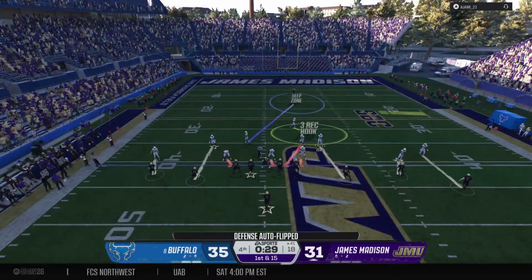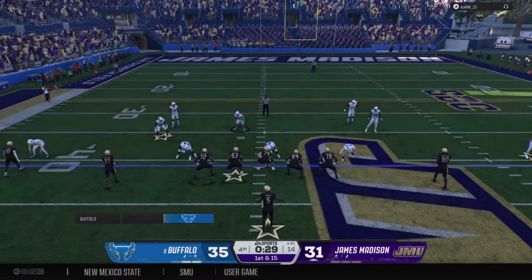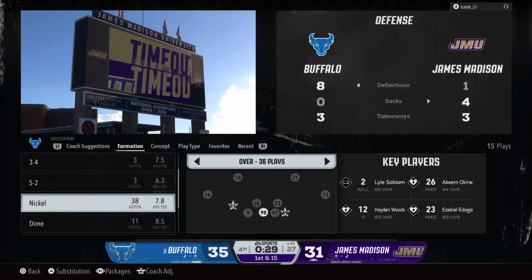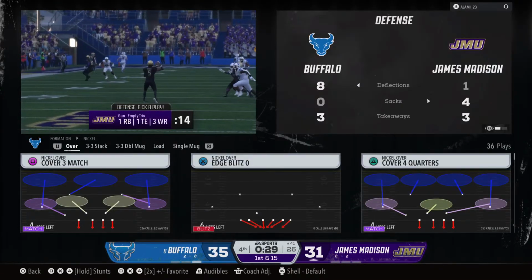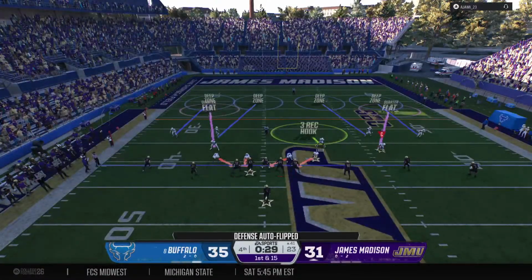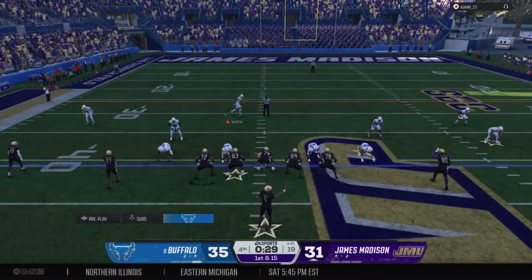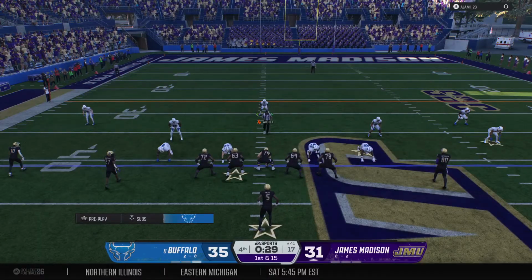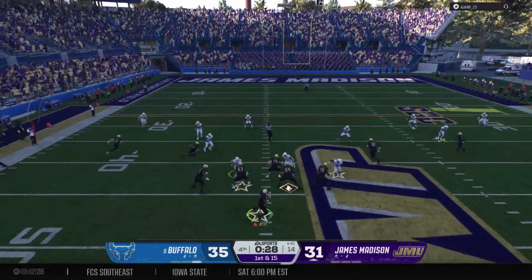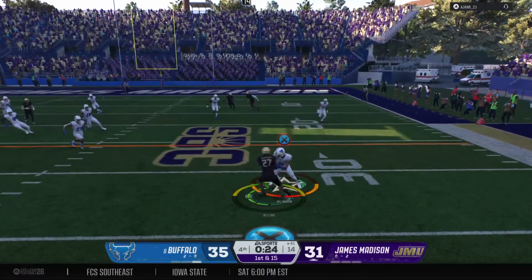The offense lining up for a first down play. Timeout called by the defense, 29 seconds to go. Timeout, Buffalo. On first down, here comes this offense. He wants to change this route. Looking to throw, it's Wicks. Got his man on the right.